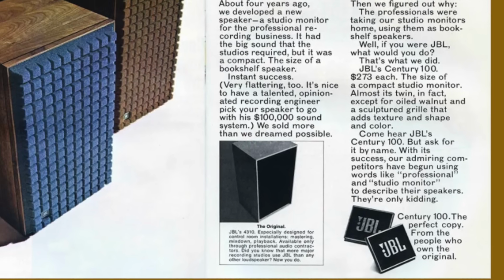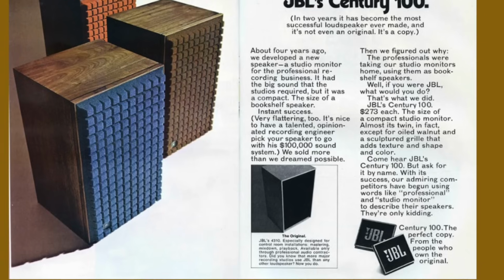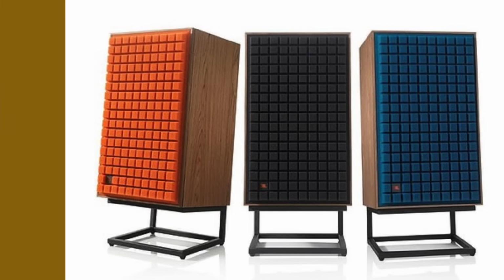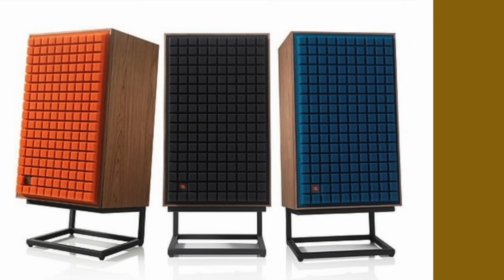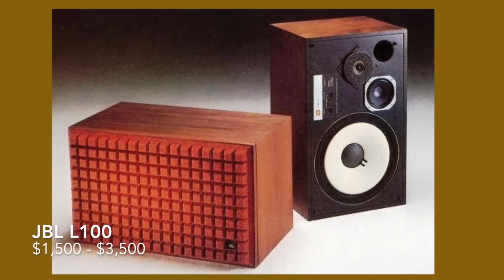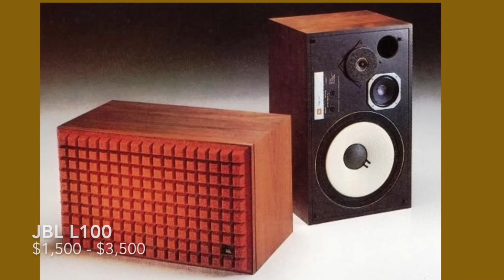The JBL L100 holds a unique place in audio history. Its bold sound, iconic design, and that unforgettable blown away guy ad cemented its status as a cultural phenomenon. The re-released L100 Classic proves its timeless appeal, blending that nostalgic charm with modern sonic advancements. Whether you love its retro vibe or its engaging sound, the JBL L100 remains a significant and memorable speaker.